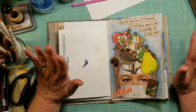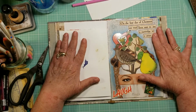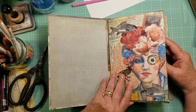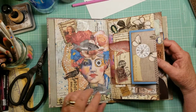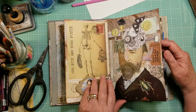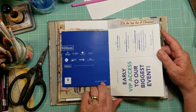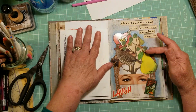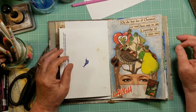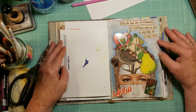And I decided to work in my kind of wonky journal, is what I was calling it. It is all made out of junk mail, if you'll remember. And I've been collaging in this for a while now, and I've had some requests to go back to it. So I was wondering what I was going to be doing after the break that I took.